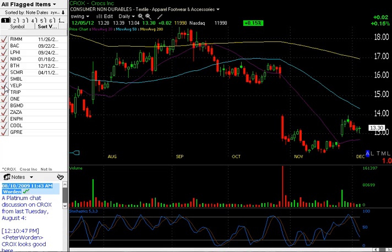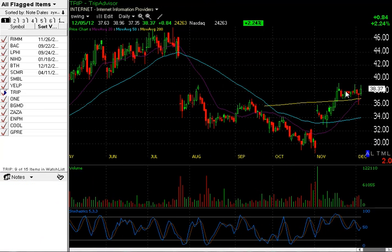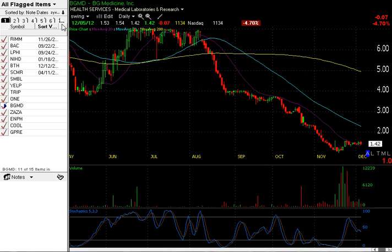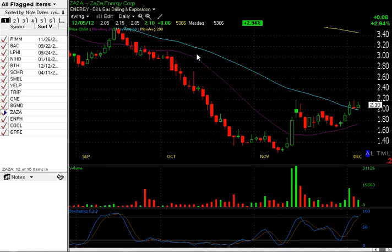I like Crocs also. Trips, I've been eyeballing this one. It's just really hanging out in this 38 area. It just needs a little bit more time, but it's getting ready for a run. One is another stock on a dead bottom. I'm looking for a bottom bounce. BGMD, this is a biotech stock that really has been falling a lot. I had a nice little pop a couple weeks ago, and then we're just in a tight consolidation here around 150. Could go any second.